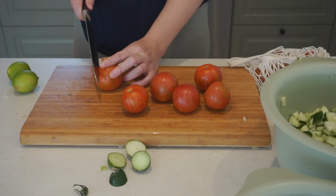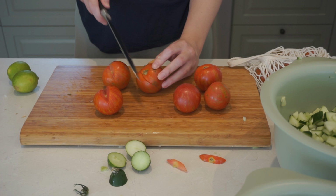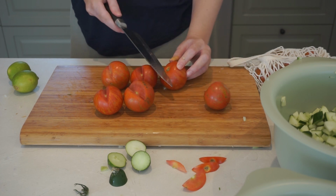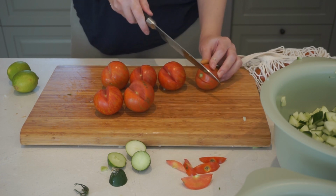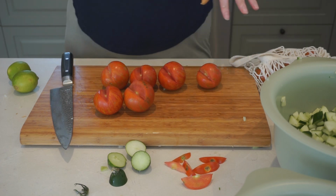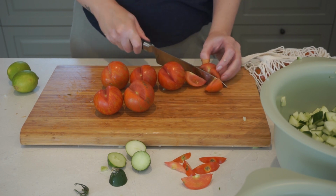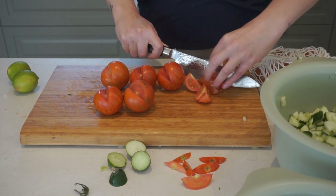I'm going to remove this blossom end, and I come to realize two things. I did not put the lights on, so it might have been a bit dark, I don't know. And also, I think the frame has been a little bit crooked this whole time. But I have never filmed this way, talking and filming in the kitchen like this. So it's the first, and I'm learning as I go. I really appreciate you being here and being patient.